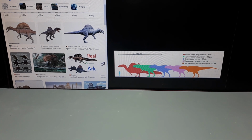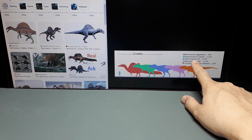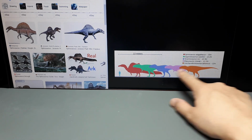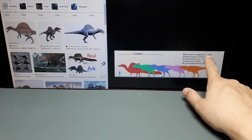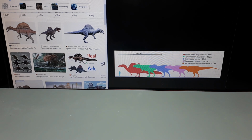Reading Wikipedia, this was discovered in the early 1900s, and this is the largest terrestrial carnivore that man has known. So here's an image here of a man, right? Good old T-Rex, which I grew up with, is 12.3 meters long, this blue one. But Spinosaurus is 15 meters. So that's quite a monster.